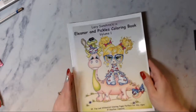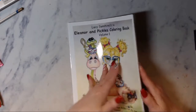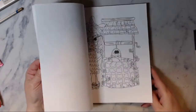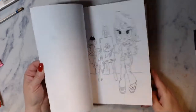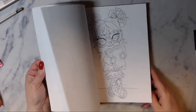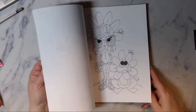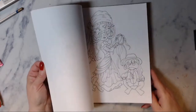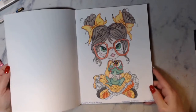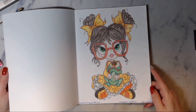I have Eleanor and Pickles Coloring Book Volume 1, 35 Fun and Whimsical Coloring Pages. Okay. Maybe this one I colored in because I thought I colored an Eleanor and Pickles page. Yep, I did. And I used my Prismacolor Verithins for this page.